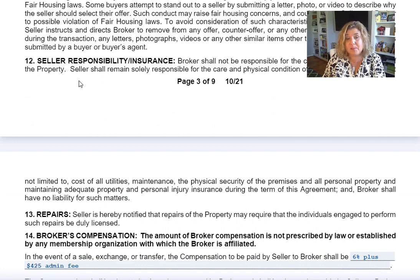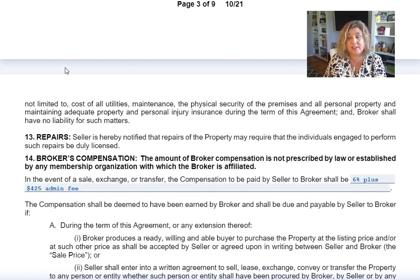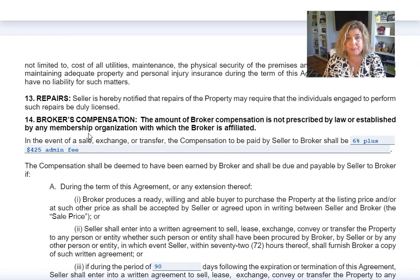Your responsibility is to make sure you maintain your insurance. Keep your insurance on the property until the deed is recorded. Once we go under contract, we want to make sure that all of the repairs that are done are duly licensed. If you have done any major repairs to the home, added an addition, closed in a porch, things like that, we need to make sure that we have receipts and or any sort of paperwork from the government, whether permits were pulled or things like that, that we can provide to the buyer.